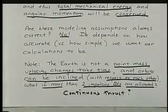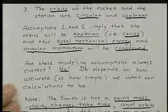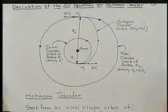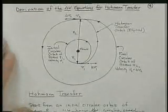So you see that the Hohmann transfer has these built-in assumptions, and yet it is probably one of the most often used orbital maneuvers in the space program. So in spite of all of those limitations, it's very, very applicable in many, many cases. So now we're going to derive the delta V equations for the Hohmann transfer.